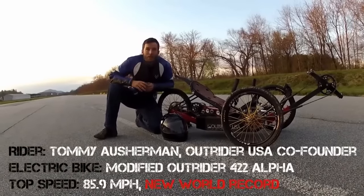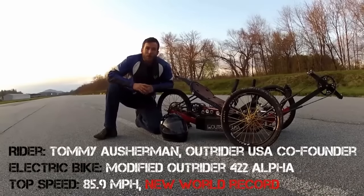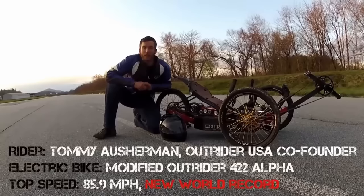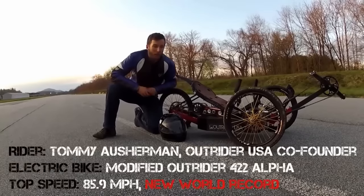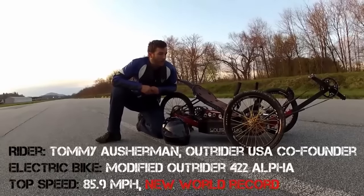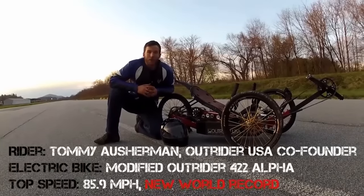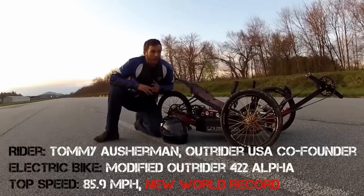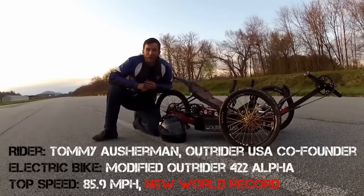Gaining speed very quickly at that point, and three quarters of the way down the runway, I hit 85.9 miles an hour and then came into the brakes. Had plenty of time to slow down, altogether it was an incredible experience. The Alpha is an incredible machine. It's the fastest vehicle under 100 pounds officially.